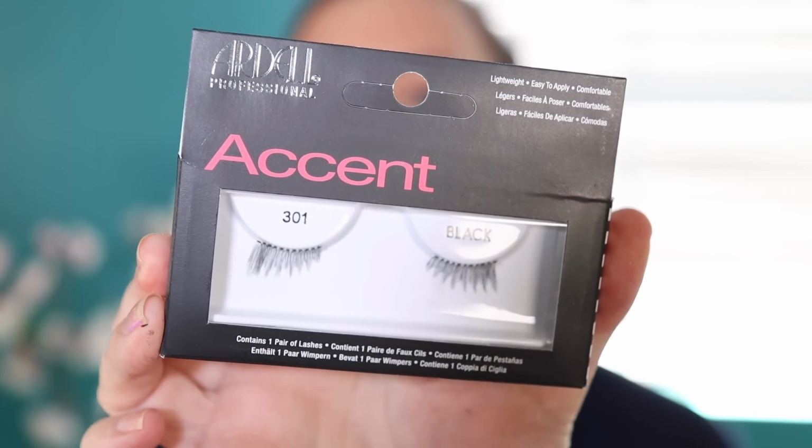Now these next 2 steps are optional, but I'm going to take these Ardell Accent Lashes in 301 and pop them on the ends. Look at how light and natural these are. These are perfect for those of you that have really fine, sparse lashes that are pretty short. You want some extra drama, but you don't really want it to look like you're wearing lashes at all. And these are ideal for that.